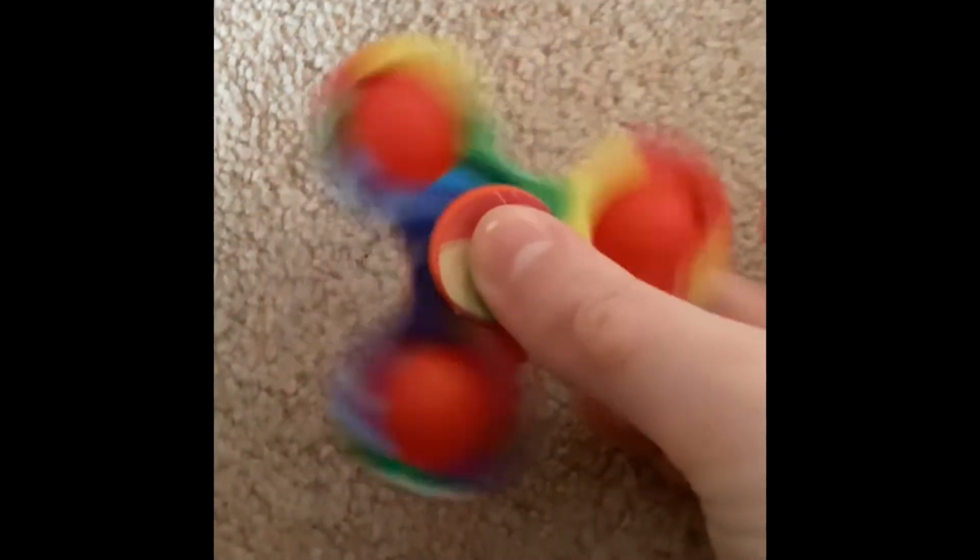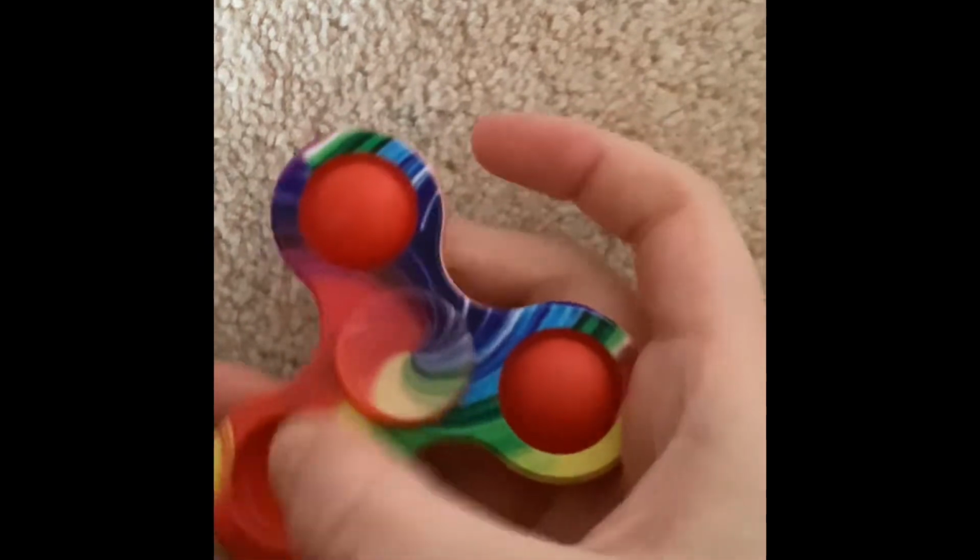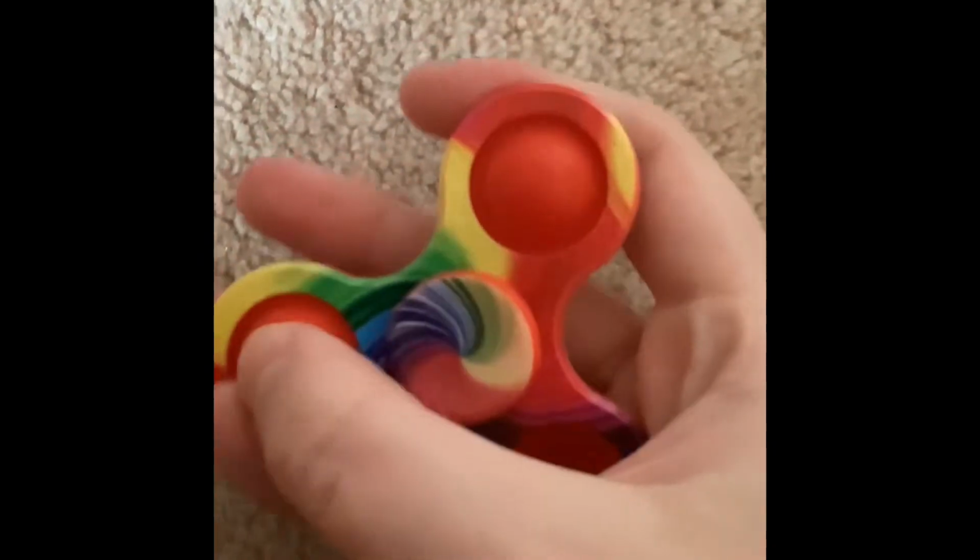You should definitely bring a fidget spinner. They are literally the OG fidget, and if it's a poppet one, that will keep you double occupied. I think that this one is really pretty.